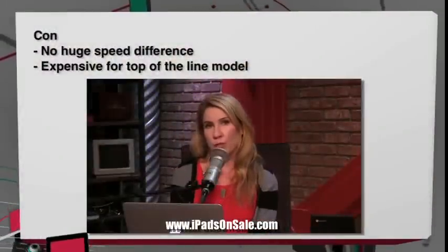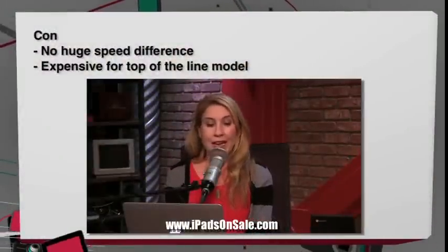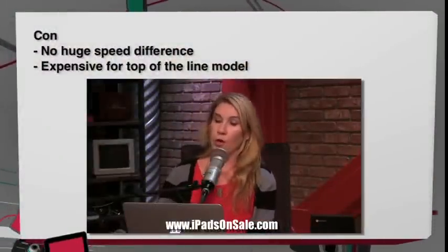The cons: I don't really notice a huge speed difference. And also, it is expensive for the top-of-the-line model, which I have. Like I said, $850. Not everybody has that laying around. That's an expensive gift for someone else or for yourself.